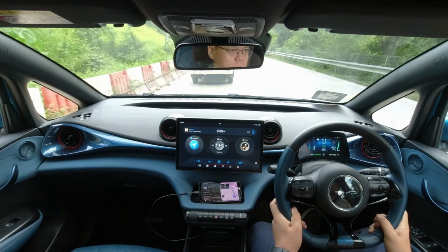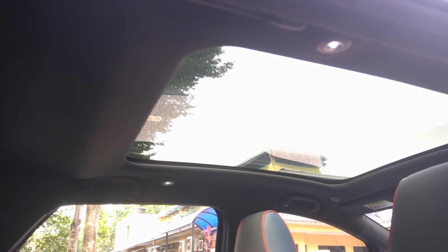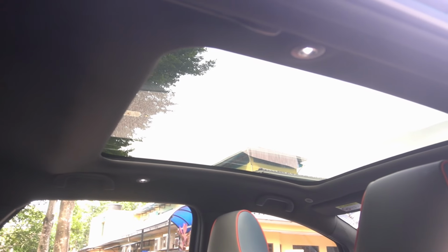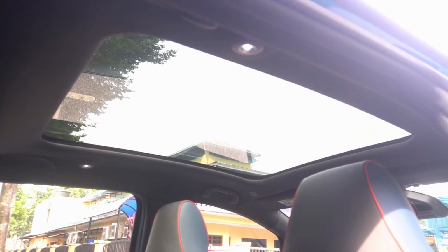While its interior boasts a darker colour scheme, the Dolphin's spaciousness is illuminated by a vast panoramic glass roof. This glass roof may not open, but it floods the interior with natural light, creating an airy and inviting atmosphere.